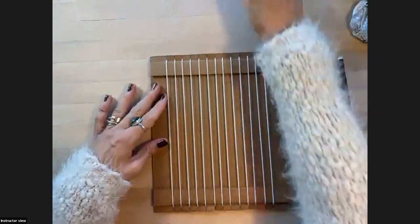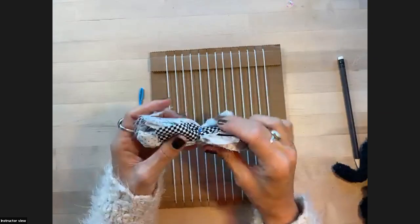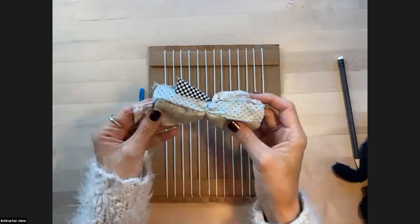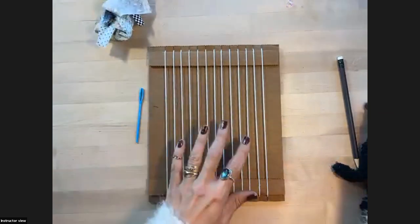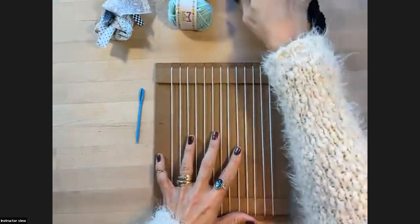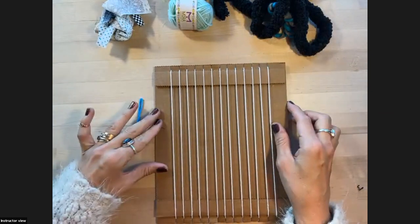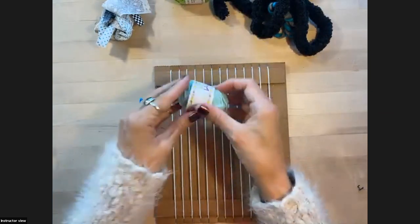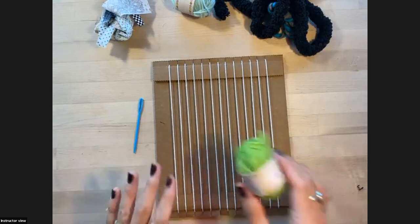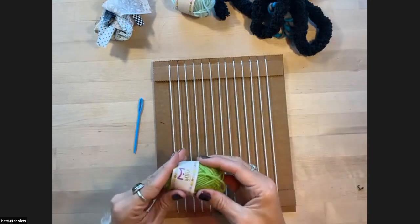So what you want next is your embroidery needle. Okay, it looks like we spotlighted, great. You also have your pieces of fabric scrap, your yarn, and your big yarn. And right now it's really up to you how you want to start. I think what I'm going to start with though is our regular yarn, just so that we can get a clear idea of how weaving works. And then we'll move on to the other materials from there, because there are slightly different techniques for getting those through your loom.